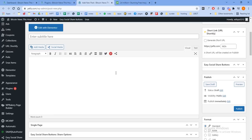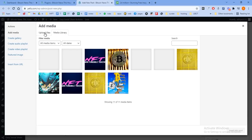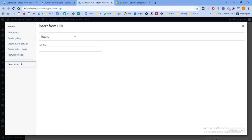Okay, so let's insert an image. You can always go to add media here. You can upload your media files into this section by clicking the upload button. Select the file from your PC or mobile. You can create galleries as well. You can also insert an image from a URL.